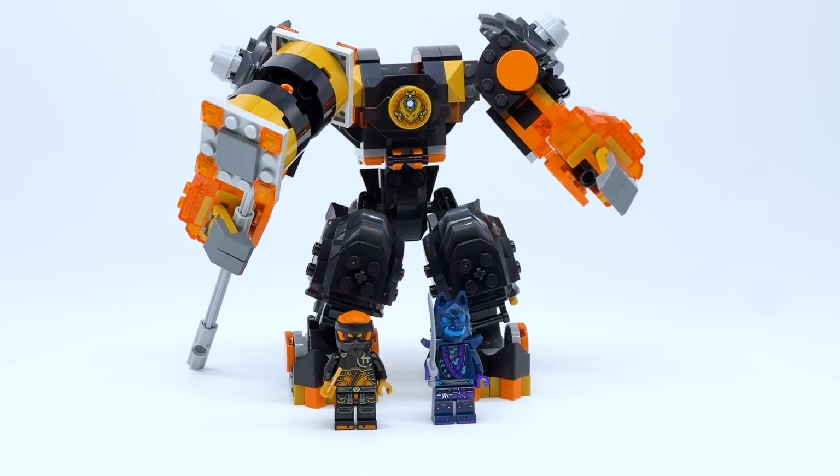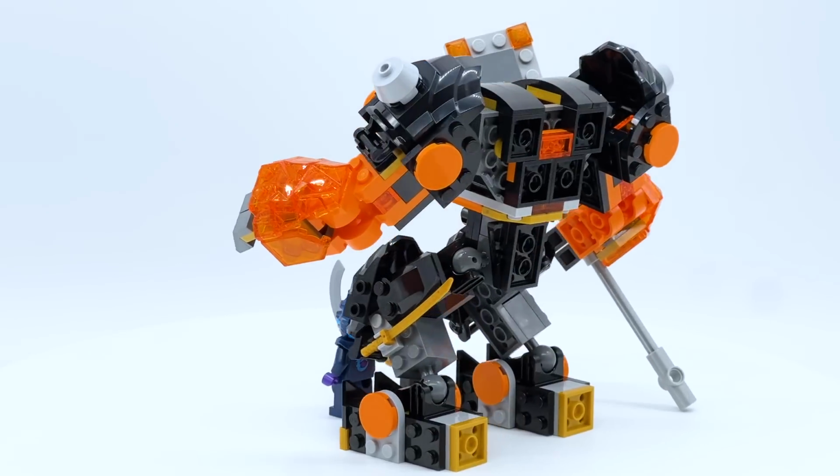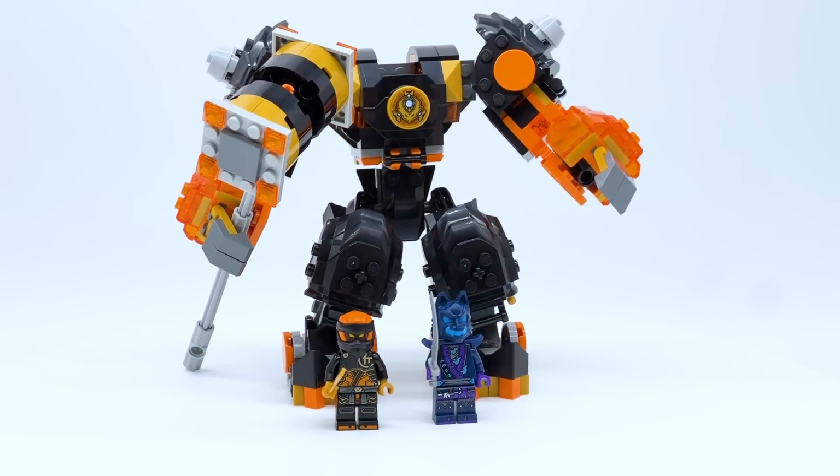Hey everyone, I'm Mind, and this is set number 71806, Cole's Elemental Earth Mech from the January 2024 wave of Ninjago Dragons Rising. This set contains 235 pieces, 2 minifigures, and will retail for $19.99 in the US.